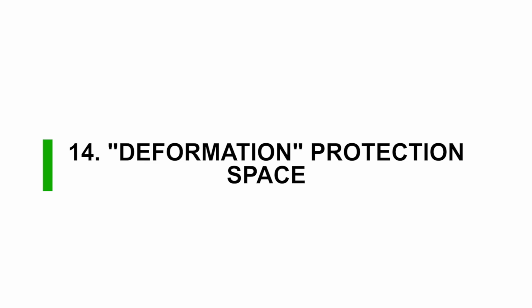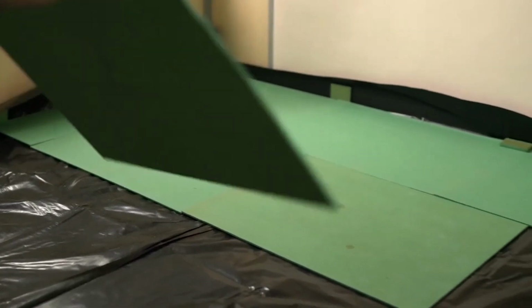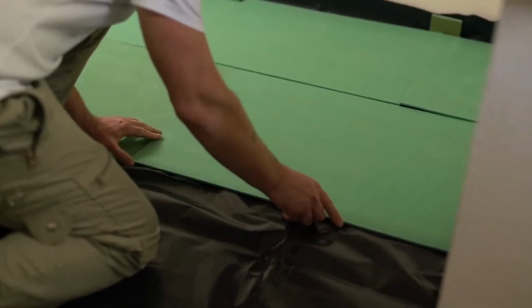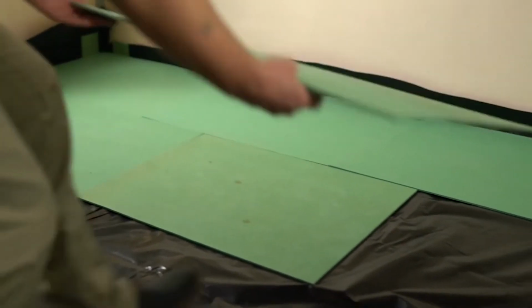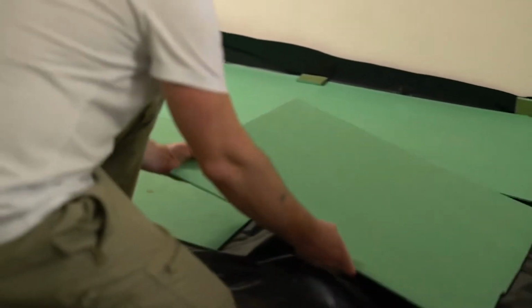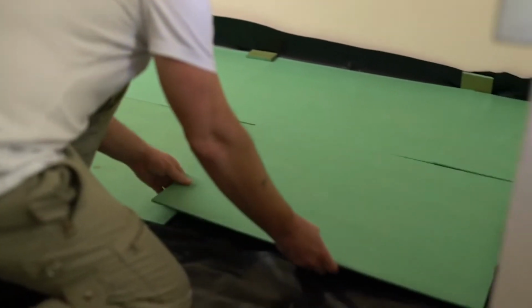Deformation protection space. Although the underlayment boards are laid adjacent to one another, a deformation space of 1/8 to 1/4 inch should be left between the boards and the perimeter walls. This space is designed to protect the floors from changing size and shape, deforming, in the event that room temperature and humidity drastically change. This space can be maintained by placing discarded pieces of underlayment along the perimeter walls of the room and then starting to lay out the boards.